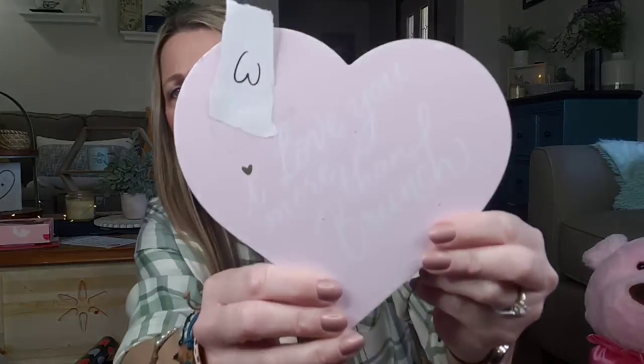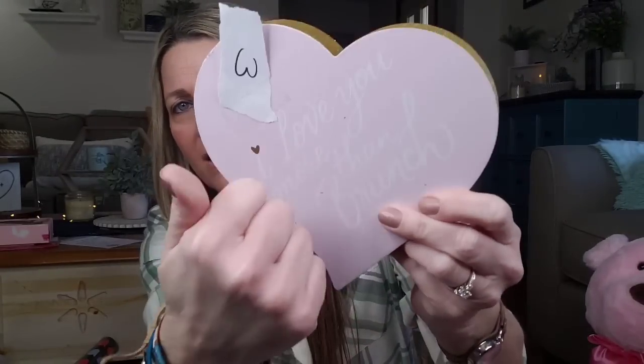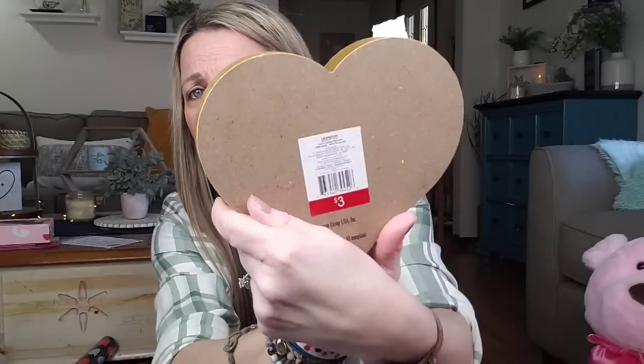These are heavy duty. These were 30 cents. Now, these were not coming up. These were saying item not found. Salvage, I think that's the word she used. But these are solid wood. Yeah, 30 cents. So I bought 3 of those.